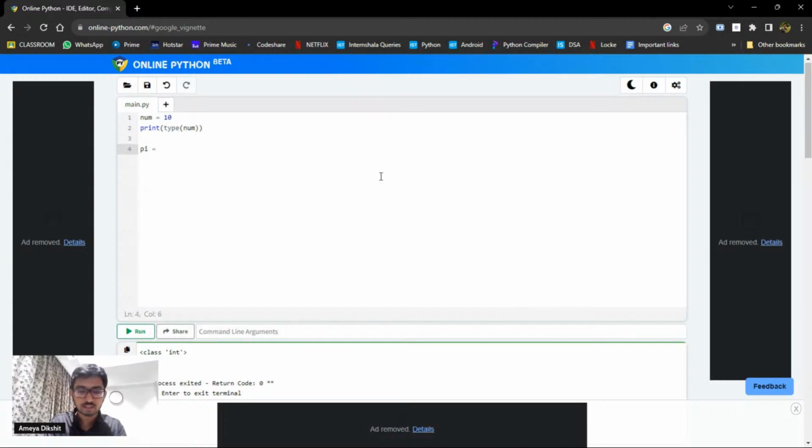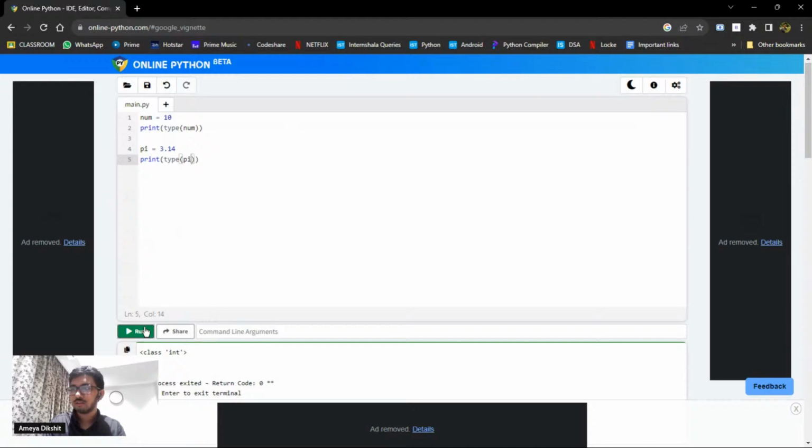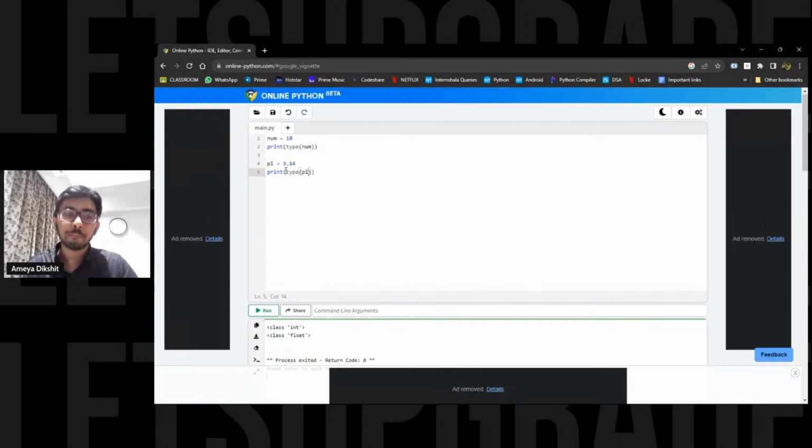Similarly, if we take a new variable, let's say pi equal to 3.14, and check the type of this variable, then we will see class float. So based on the data, Python identifies what data type the variable has. When I type pi equal to 3.14, Python will automatically know that the value you have entered, 3.14, belongs to the float data type.